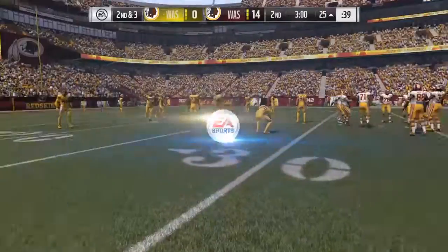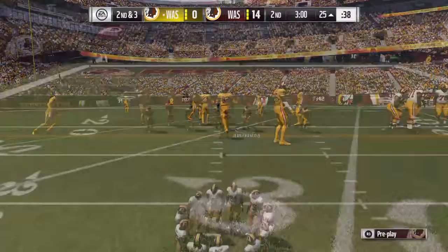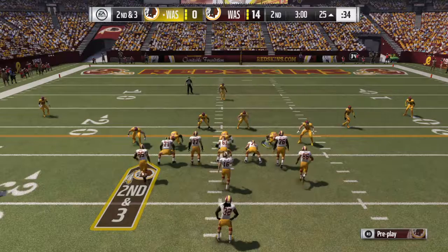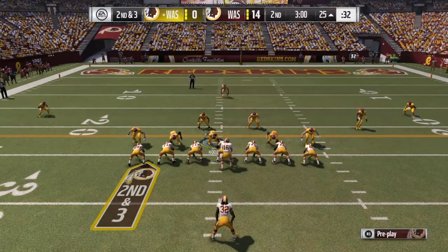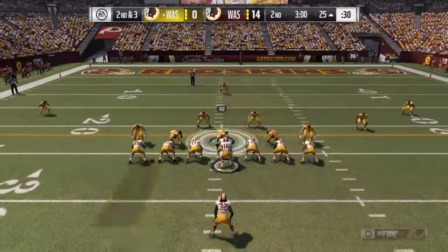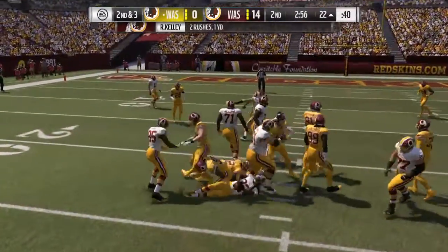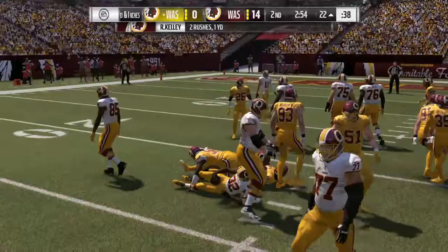Back live, Charles Davis to my right. I'm Brandon Gaudin. It's Redskin football to begin quarter number 2. They're looking at a second and short yardage to start things out. Here we go now. This is Kelly. And he'll get a couple here down to the 22.